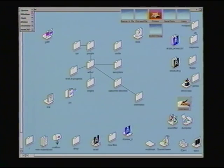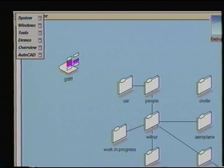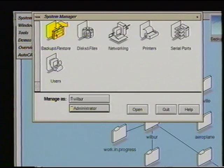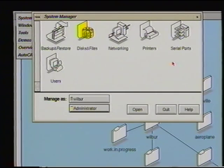The next thing I'm going to show you is how Silicon Graphics allows you to manage your system. For example, this is System Manager. Now, what System Manager allows you to do is go out and work with backup and restore, for example. Here's the menu for that. I have a remote tape drive. I can fill in the machine I'm loaded on here, and I can say I'd like to backup and restore. The next one allows you to manage your disks and files. And that doesn't mean just your disks and files, but across the network.